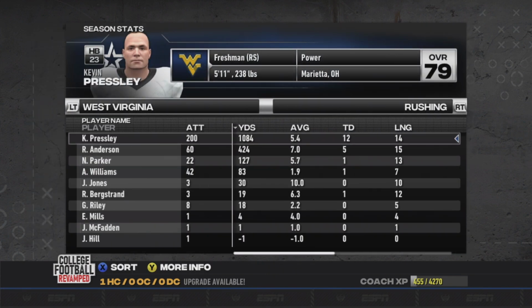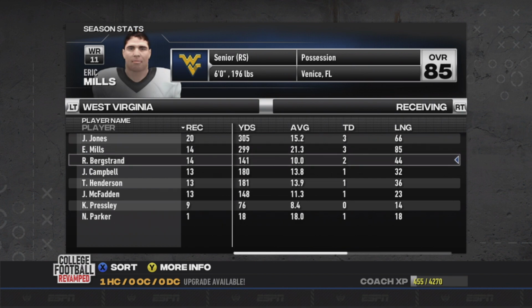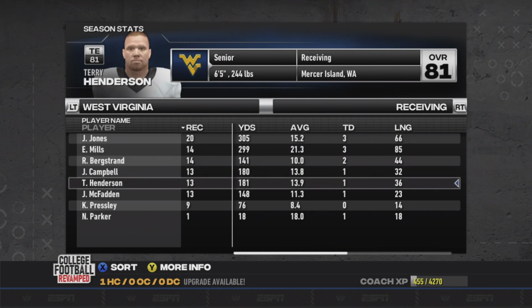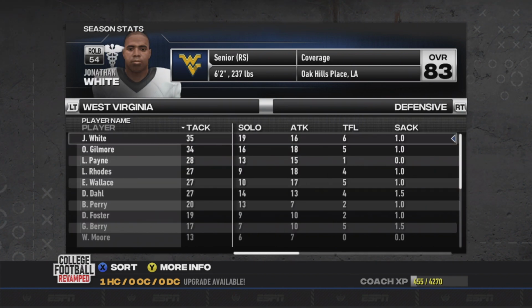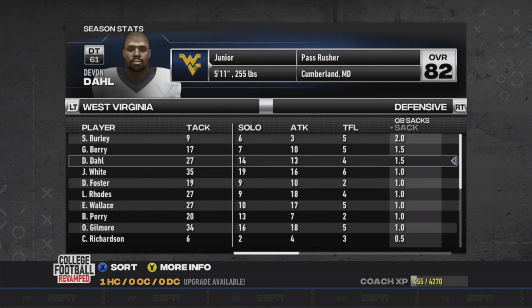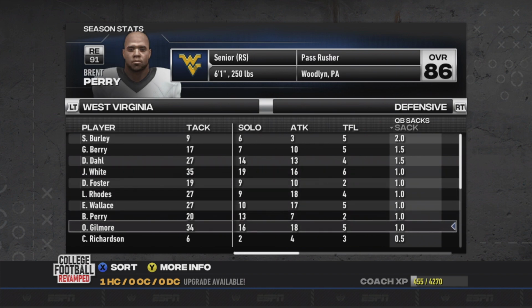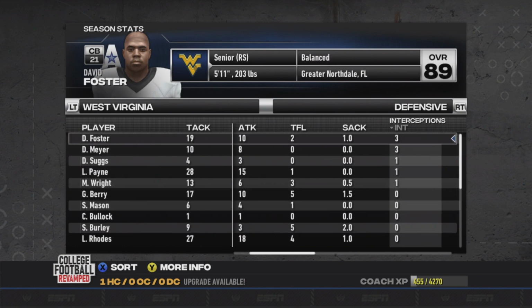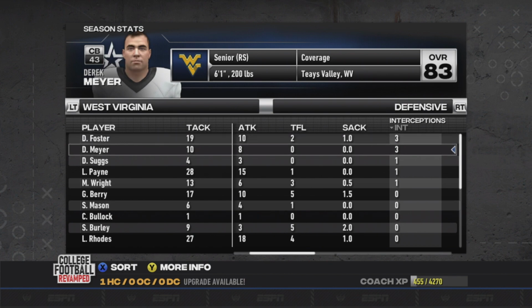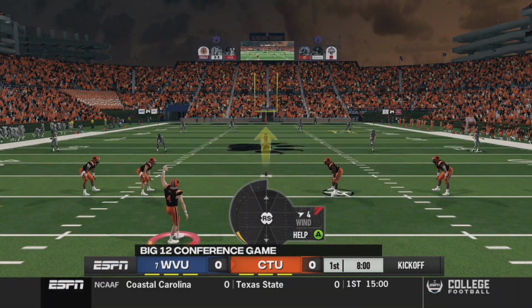West Virginia has a ton of stars, including redshirt freshman running back Kevin Presley, who is over 1,000 yards, one of the best young backs in the country right now. And then they have a pretty good defense. They force turnovers, they get after the quarterback, they do it all. You can see they do it as a team as well. They have a ton of guys with just 1 sack, like 7 guys. And they also force interceptions. They have 9 total on the year.